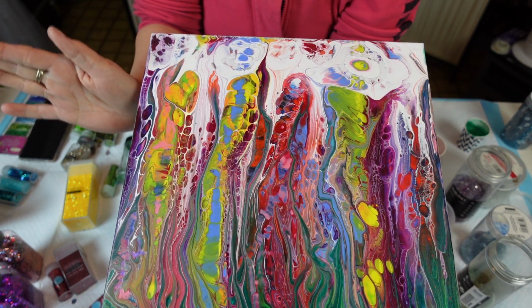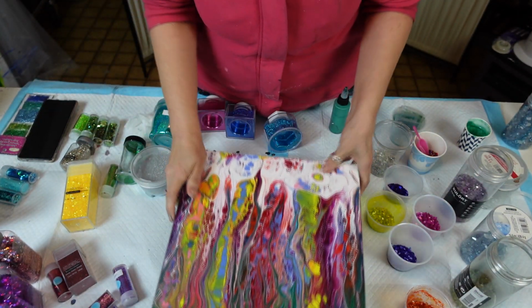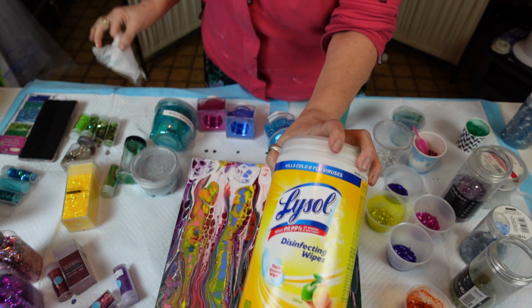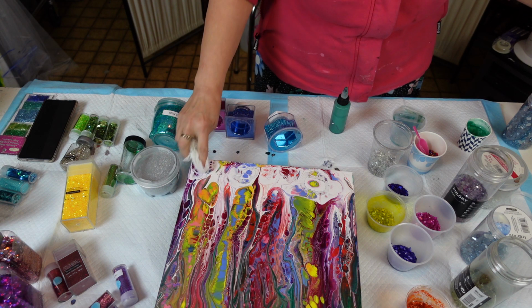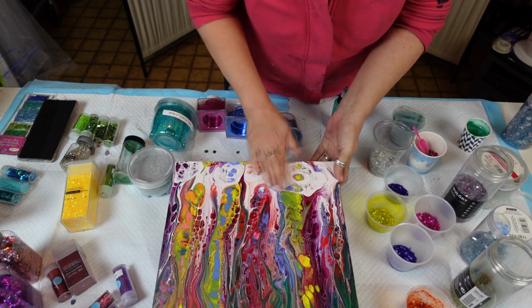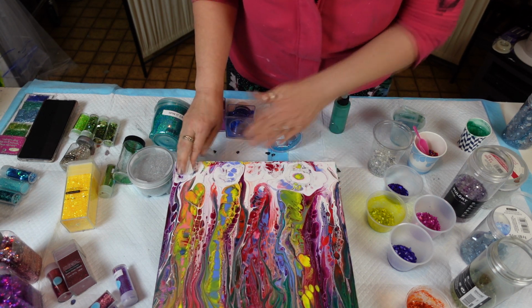I'm not going to coat it with anything. I wiped this off, and I'm going to do it again. I have my Lysol wipes, and I'm just going to wipe where the silicone was, because when I came down, it was really, really oily there. So I'm just doing that because it didn't go down in here.